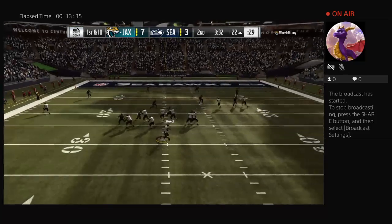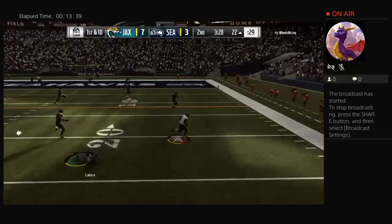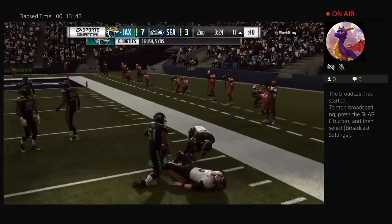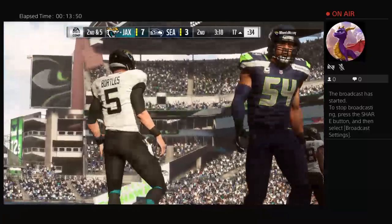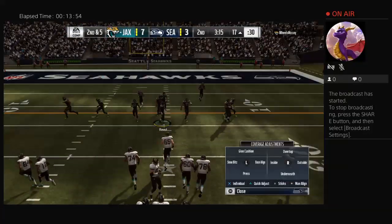Bortles now to throw. Flushed to his right. And he'll get it down this time to the 17. He'll get 5 out of the scramble. It's second down. He only gets a few yards on first and 10, but he's better off doing that than throwing an incompletion or even worse, an interception.